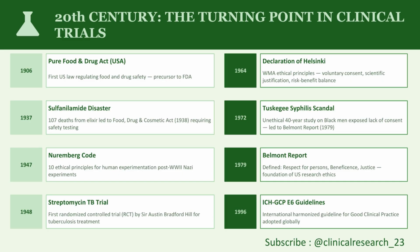This tragic history led to the Belmont Report in 1979, which codified core principles like respect for persons, beneficence, and justice, principles that still underpin our ethical framework today. And finally, in 1996, the ICH-GCP E6 guidelines were adopted globally, providing internationally harmonized standards for good clinical practice, ensuring consistency and integrity across clinical research worldwide.